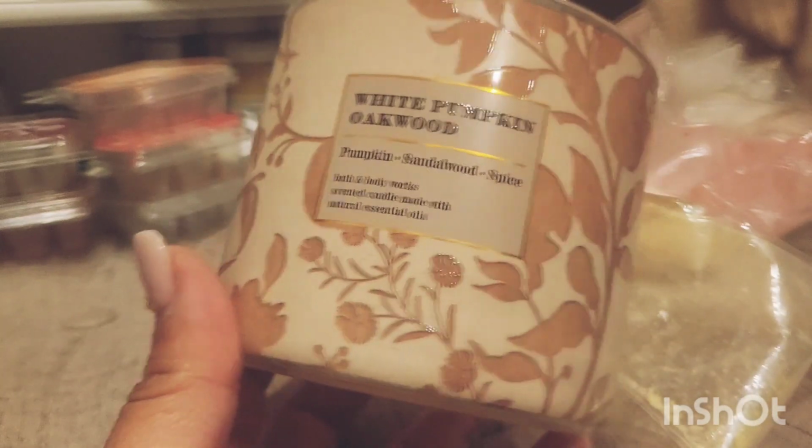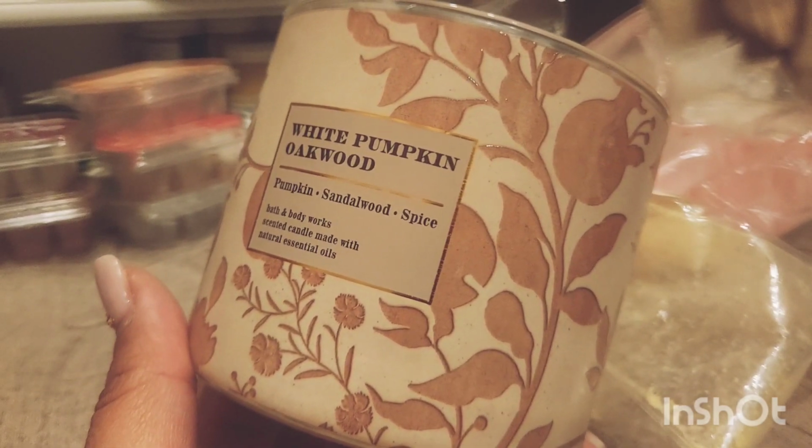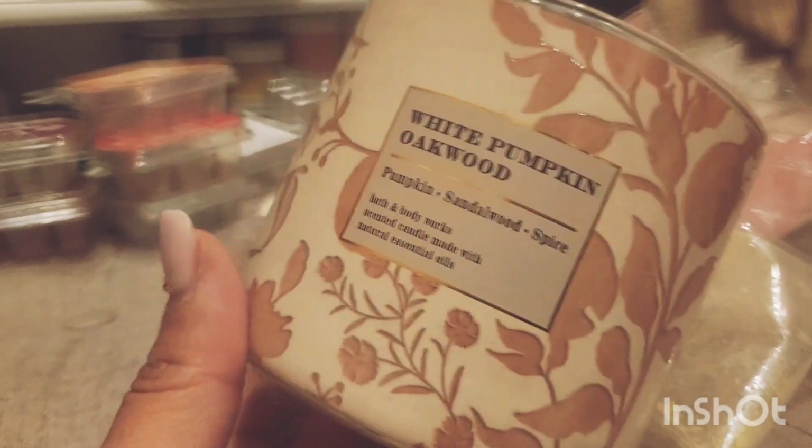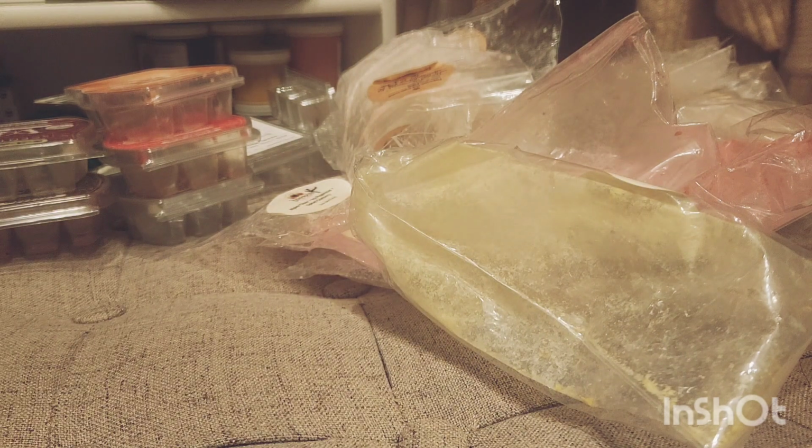So yeah, these will get some use in the crock, but this one was a decent candle. It honestly didn't throw that well, and I got absolutely no pear from this. So I don't know what it was talking about, but I just love Bath & Body Works candles. I just feel like no matter how many different brands I try, I always go back to them because they just throw well and they're pretty decently priced, even with the fact that they've gone up.